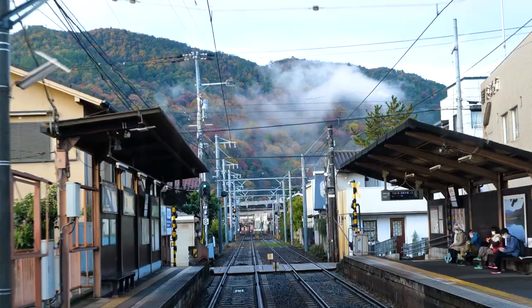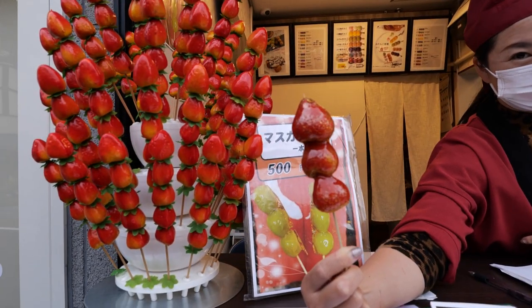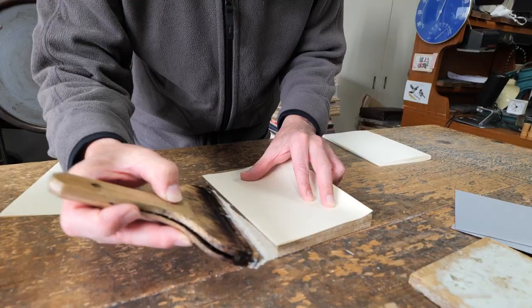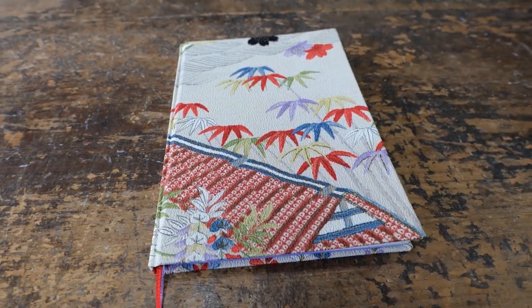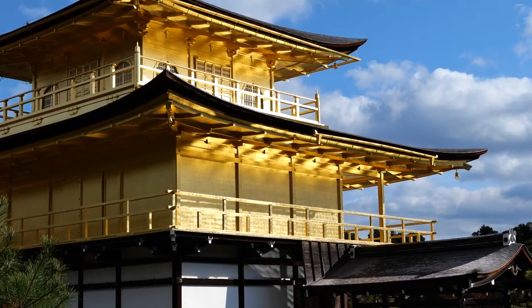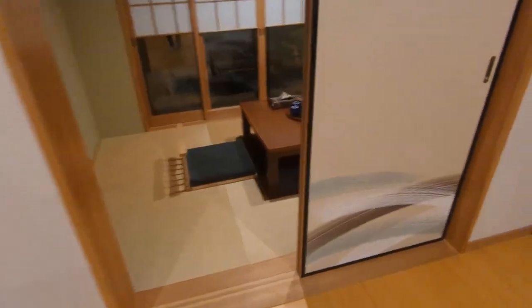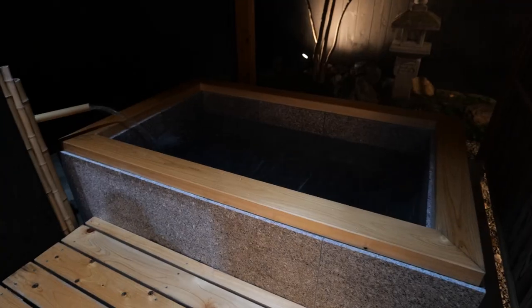It's our final day in Kyoto, and we've fallen in love with the city's contrasting landscapes, tried super tasty sweets, and even learned how to make a notebook in the traditional Japanese way. In this episode, we'll be visiting two more epic spots you must see in Kyoto, and showing you around the traditional Japanese house we stayed in Fushimi Inari. But first, lunch.